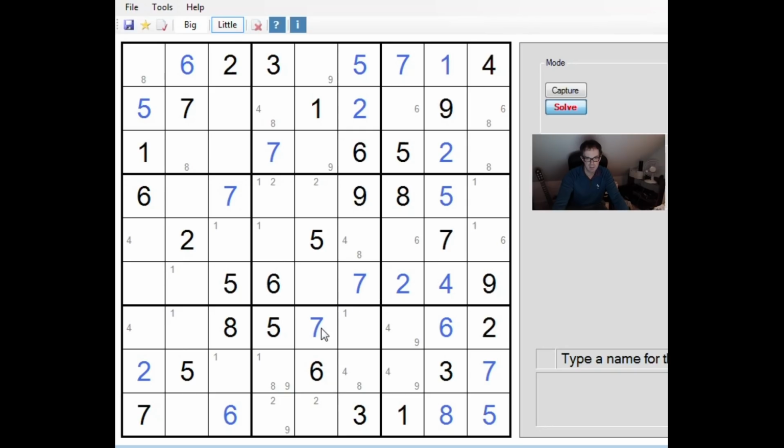Now this must crack the puzzle, doesn't it? Surely. Let's just have a quick stare at this and see what we can see. Well, I guess one thing we can remind ourselves of is that we had identified this X-wing, haven't we? And now this corner of the X-wing has been taken up with a 7. So that means that the other corner of the X-wing must be true. This must be a 1, this must be a 1. So that ought to be useful.